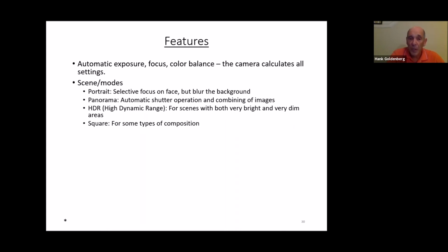There's a type of composition on a smartphone called square composition, and you could play with that. You can play with the wide composition also. And you'll see for some types of pictures, possibly portraits, the square works really nice. Things like a flower that's centered in the middle of the frame, you get a square picture, looks really nice.